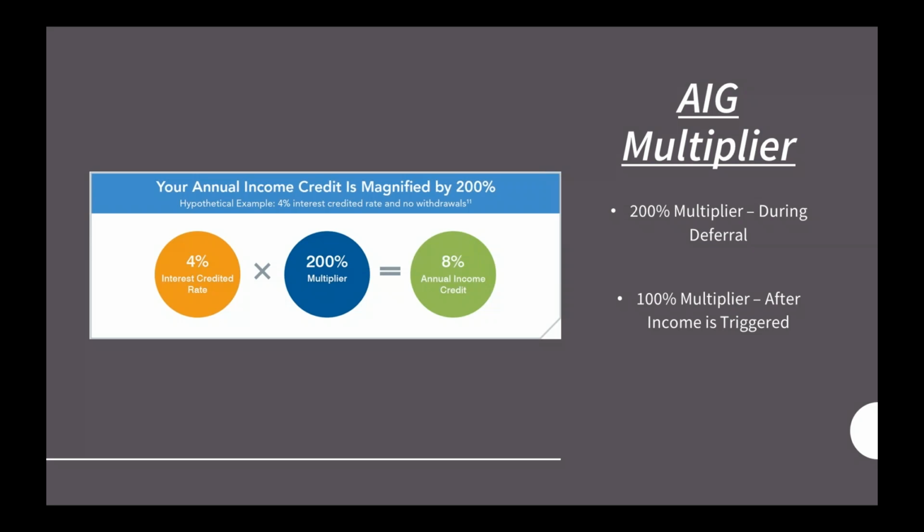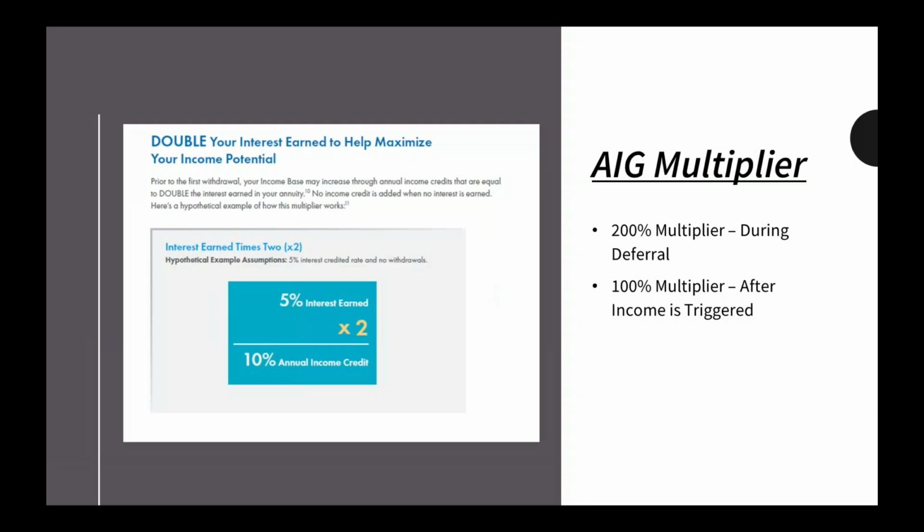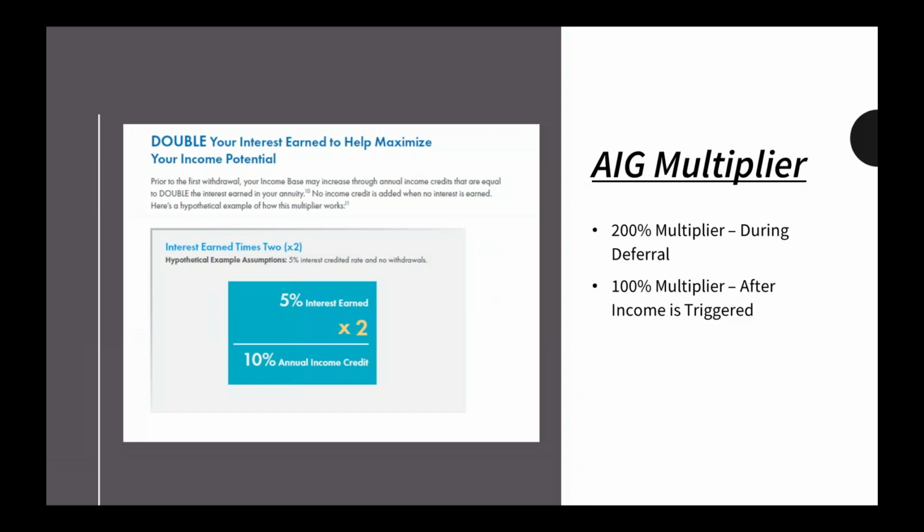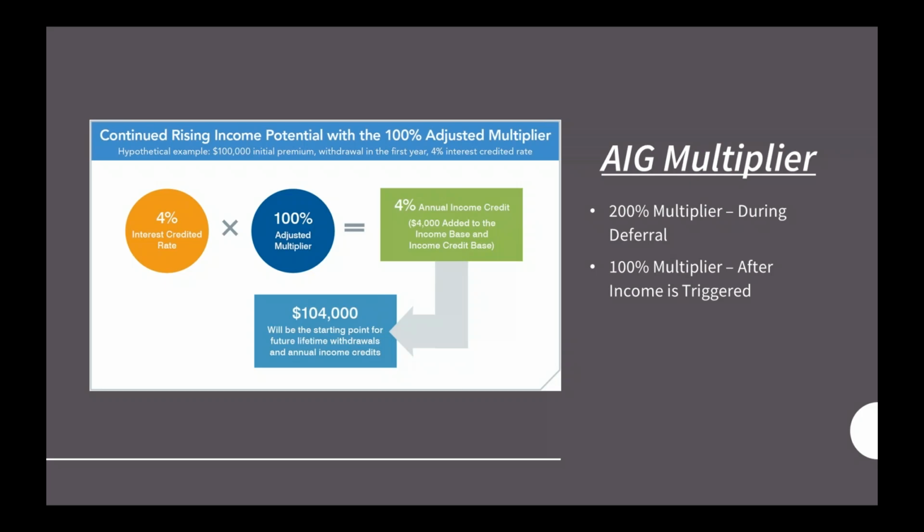So with the AIG multiplier, the way the product works is that during deferral, we multiply any interest times 200%, and that's what you're going to grow on the income side. Once you activate income, we just start the double. So during deferral, we multiply times 2. They rebranded it at AIG and said during deferral, we double the interest. So whatever interest is earned, we multiply times 2. Once we activate income, this is when we match. So 4% interest means a 4% increase on the income base, which ultimately is an increase in your income.